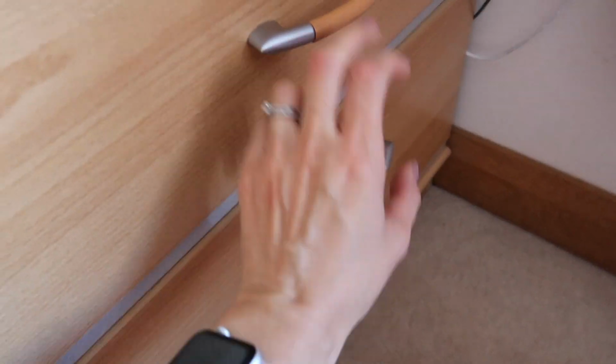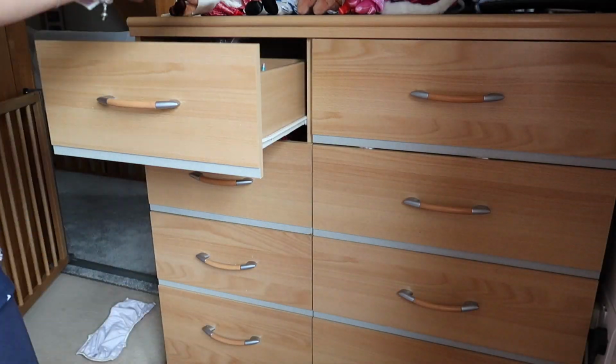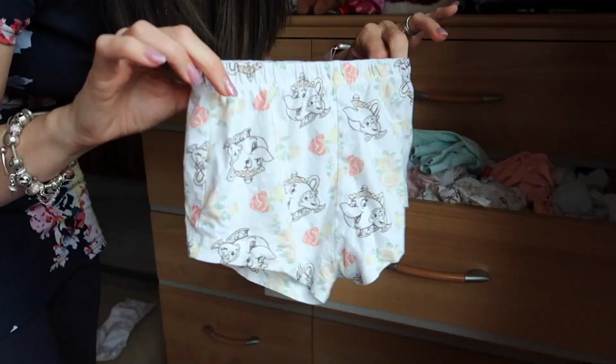That's muslins from when she was a baby. That's baby grows and vests that she can't wear now because she's potty trained, and those drawers are so wedged I can't even open them. So all of this has got to come out, and it's been stressing me out for ages. I should have done this a long time ago, but seriously, just haven't got around to it.